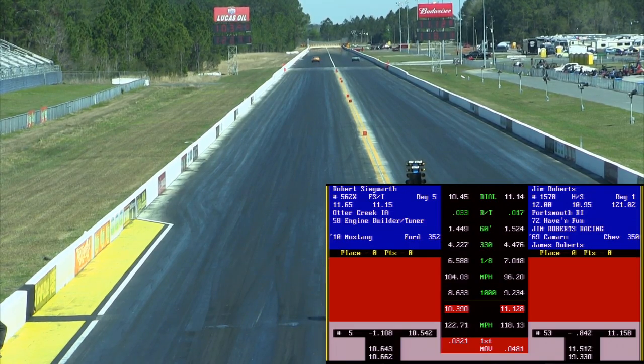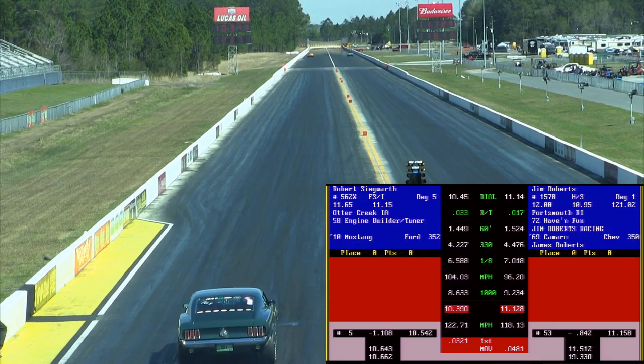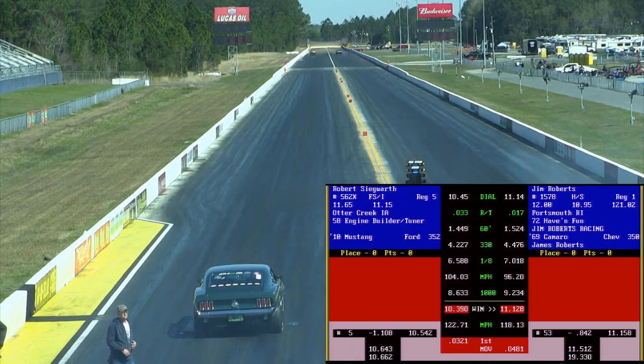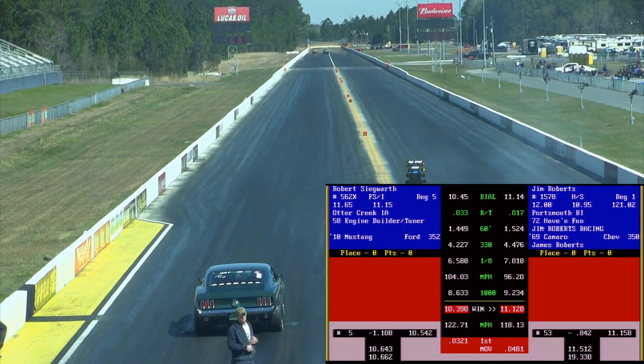Jim Roberts is going to get the win here. He did a lot of it with his clutch foot. 0.17 on the bulb, and then 11.12 on the racetrack, which is under by 2. Stigworth predicted he'd run 45 and ran 39. This just in, it's fast out there.